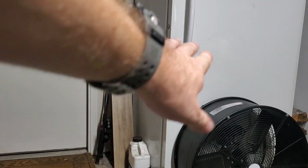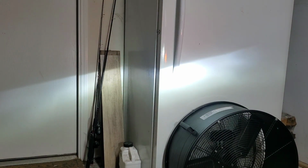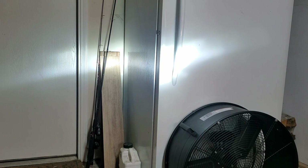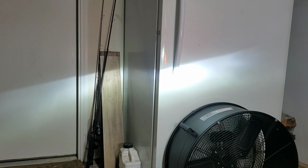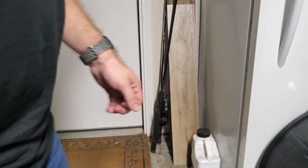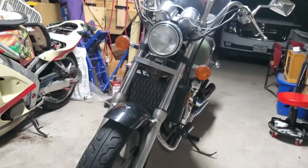Okay, so this is just up against there. Watch this. Boom. Man, look at that crisp line. Oh my god. Low beam and high beam. Oh my Jesus. I gotta get this out on the road. Oh, hold on a second. I'm going to back this thing up a little bit. All right, I'm going to kill the lights of the shop.